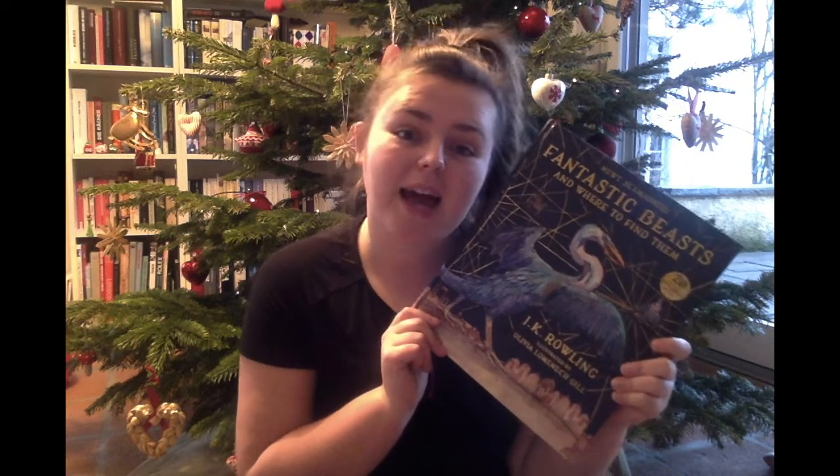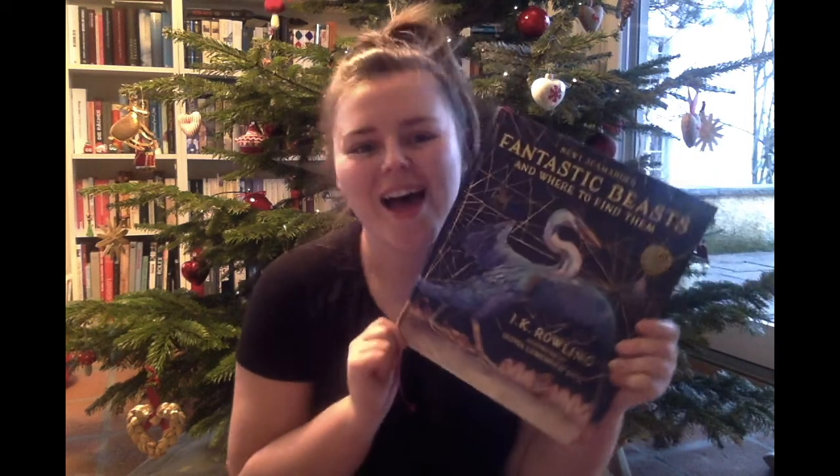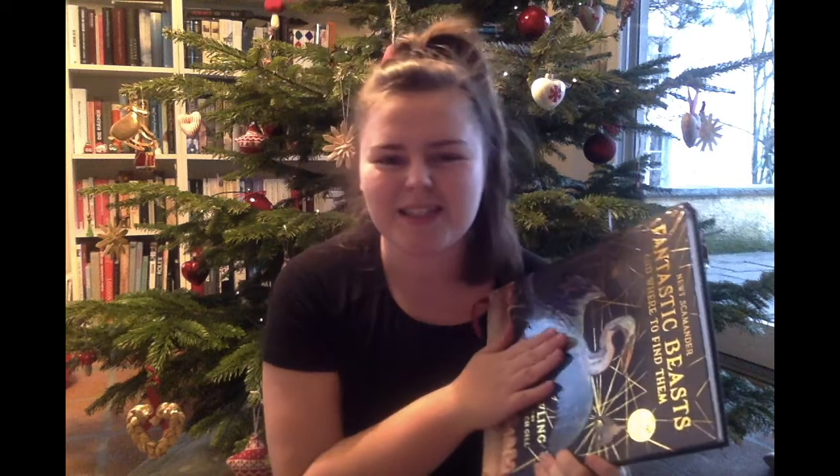So I'm going to start with the Harry Potter books that I got on Christmas Day. The first one is Fantastic Beasts and Where to Find Them. This is the new illustrated guide, illustrated by Olivia Lomenech Gill. And this is basically supposed to be the book on all the beasts and such in the Harry Potter universe, by Newt Scamander.